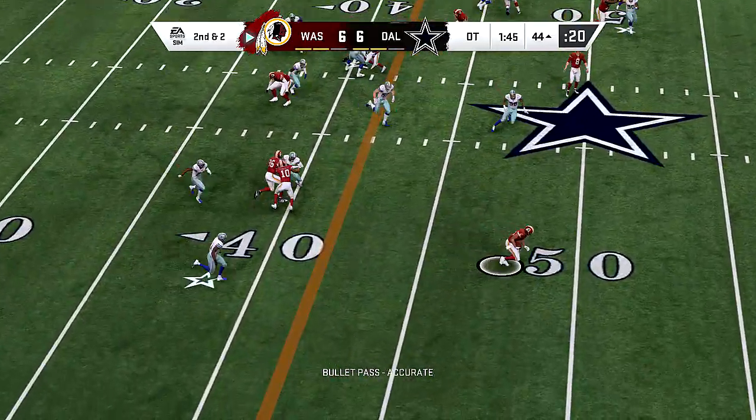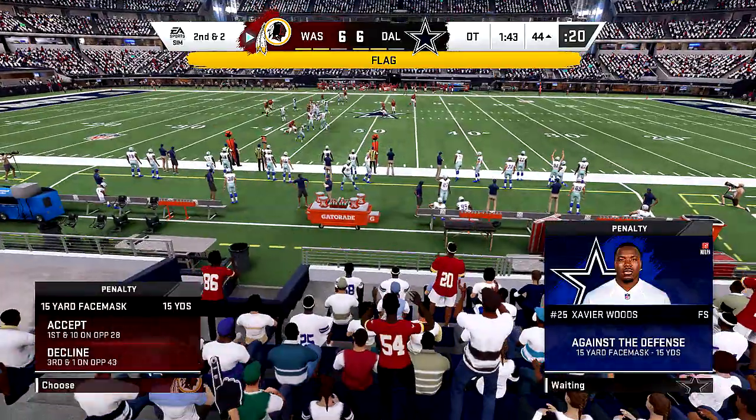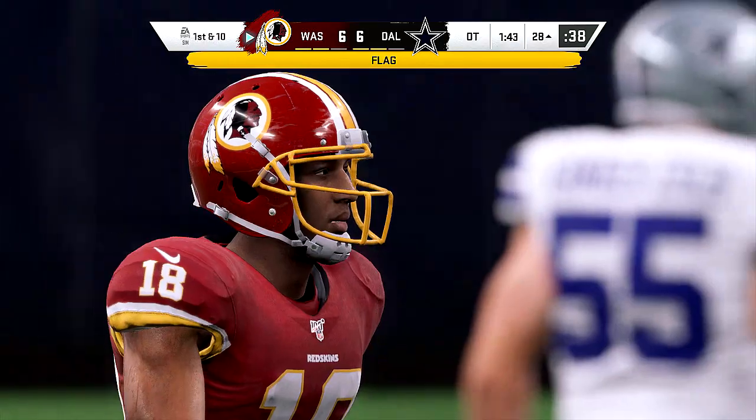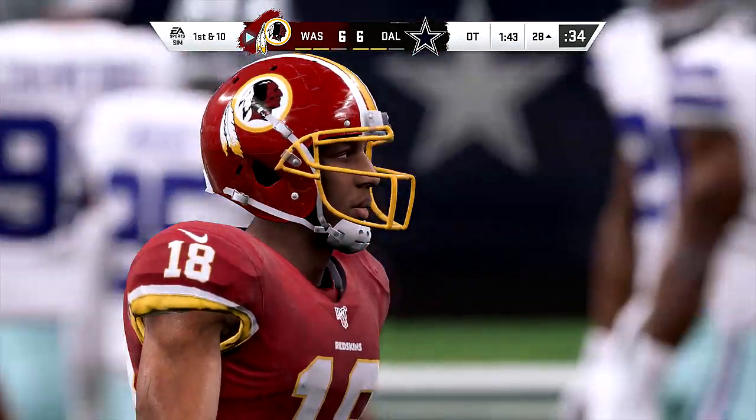Now a fake on the give here as they try the run-pass option. And he's going to be brought down by the face mask. Here come the flags. This is going to get him a first down. In overtime, you have to be smarter than that. A personal foul just can't happen. Have to have poise.